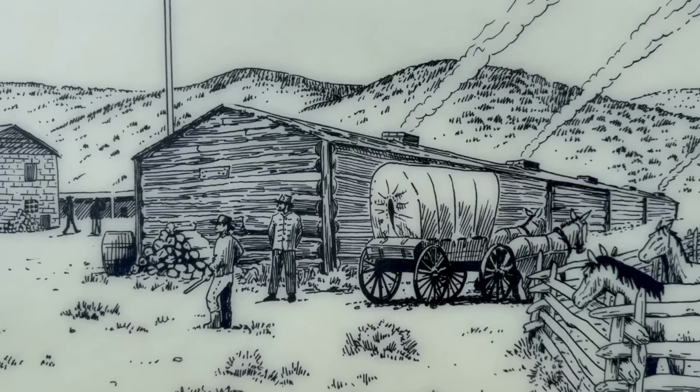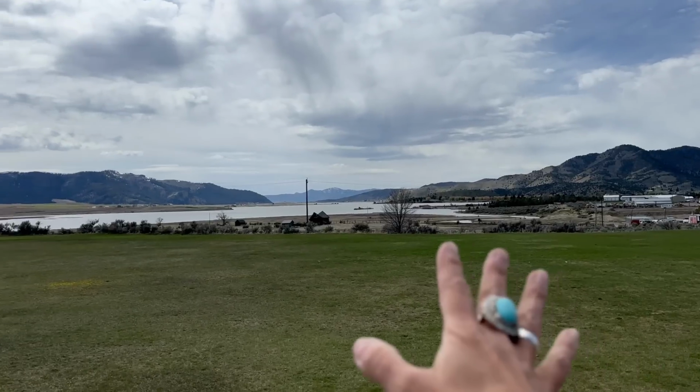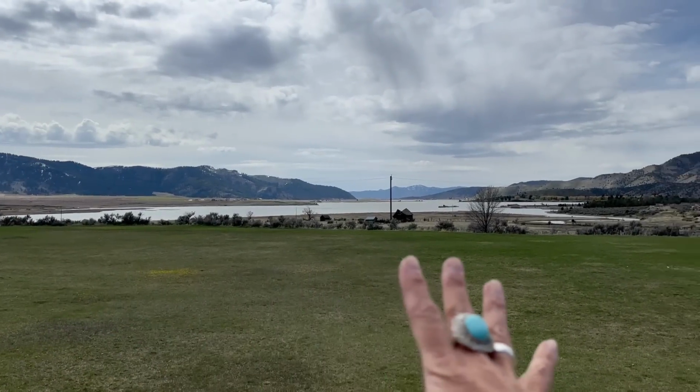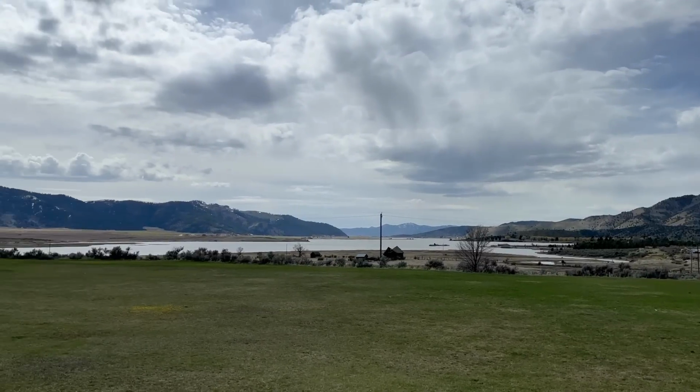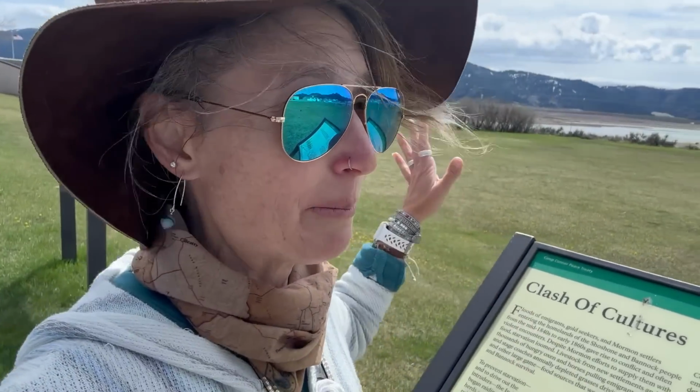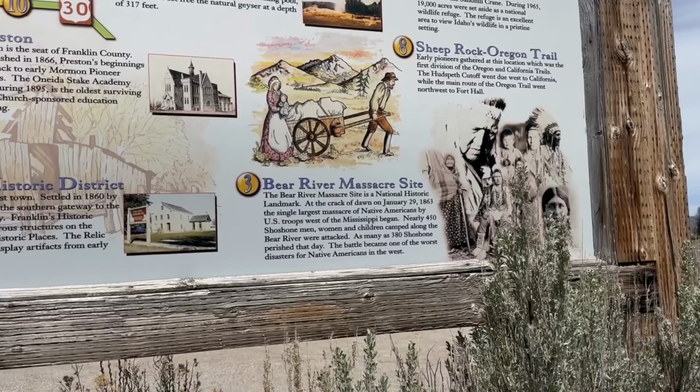Apparently they established a camp here. They believe it might have been somewhere in this vicinity, although because there's nothing left remaining of it, they don't know exactly for sure. Interestingly enough, Colonel Connor is also responsible for launching that surprise attack on the unsuspecting Shoshone along the Bear River, resulting in that massacre that we heard about over at Sheep Rock.